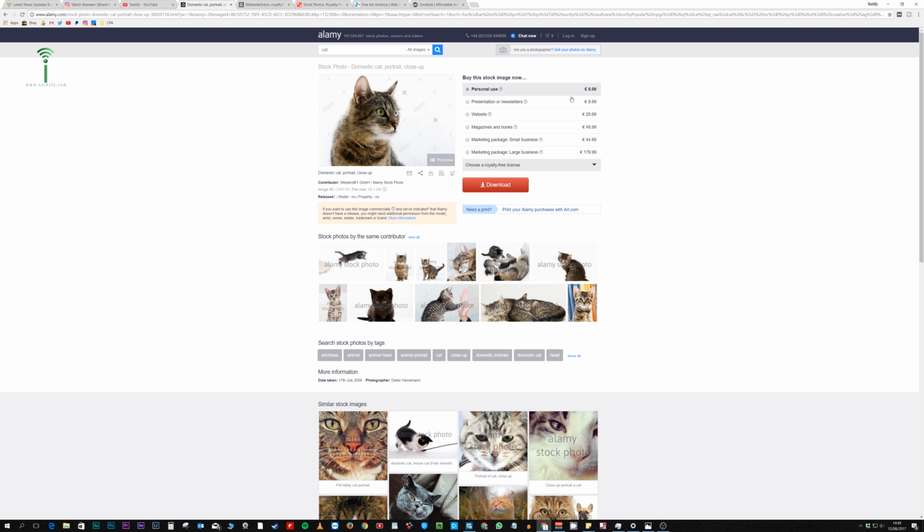For example, for personal use, 9.99 euros. And if you sell it here, you will get 50% of that. And for website use, I can buy it for 29 euros. For print, for magazines and books, and marketing packages, small businesses, large businesses. So here it has some related photos.